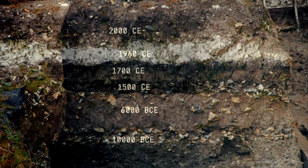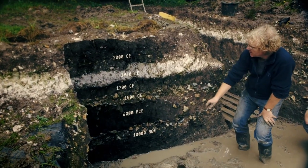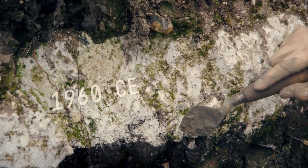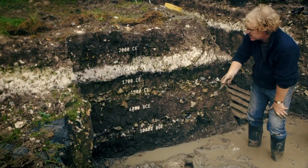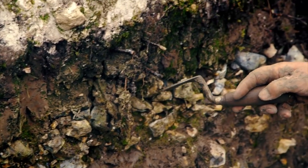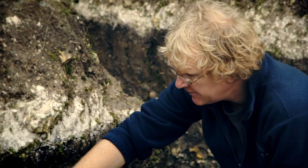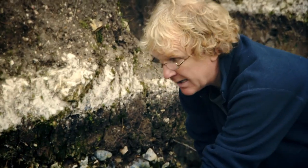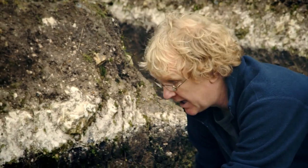Here's a section through one of the most interesting trenches dug in modern history. And in fact, we have all of modern history in it. We've got a soil profile here which captures the very modern. This chalk layer is from the 1960s, dumped from the road that goes to Stonehenge. Underneath that, we have a cobbled platform surface, which is post-medieval. We've got some soil build-up here, but it's this lower bit that's really fascinating and interesting.